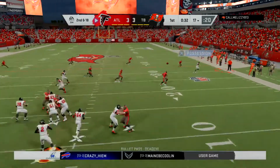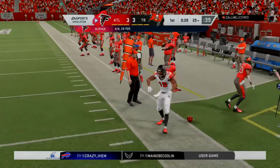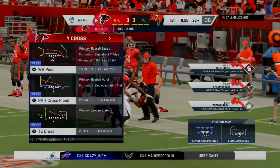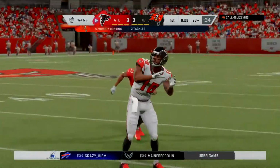Throwing on 2nd and long. Ryan, man open, that's Calvin Ridley. Complete to Calvin Ridley. A 12-yard gain on the play. And it's 3rd down.